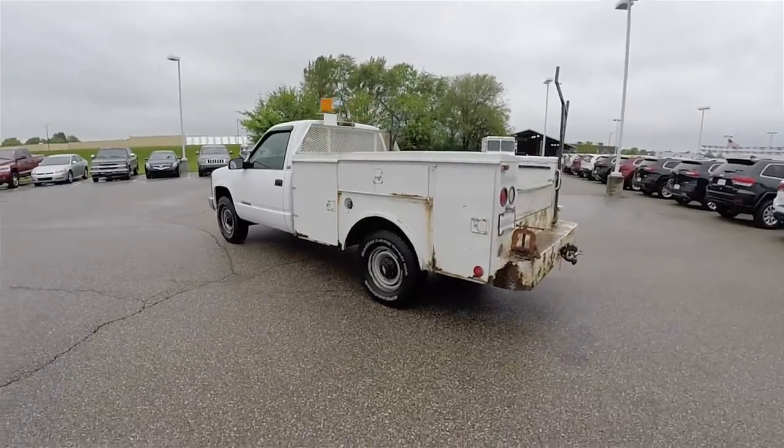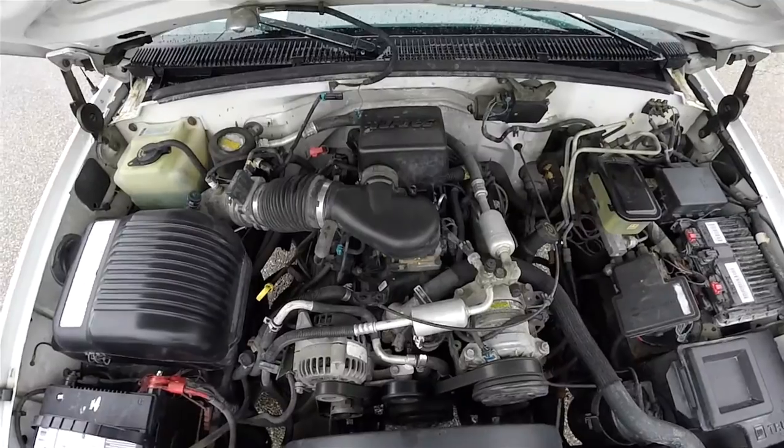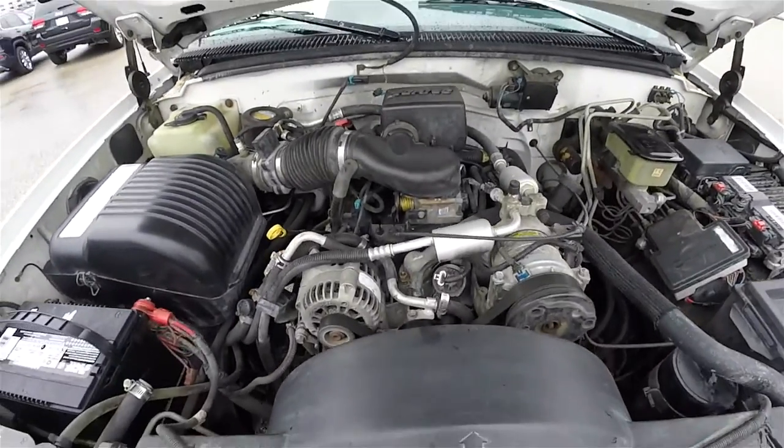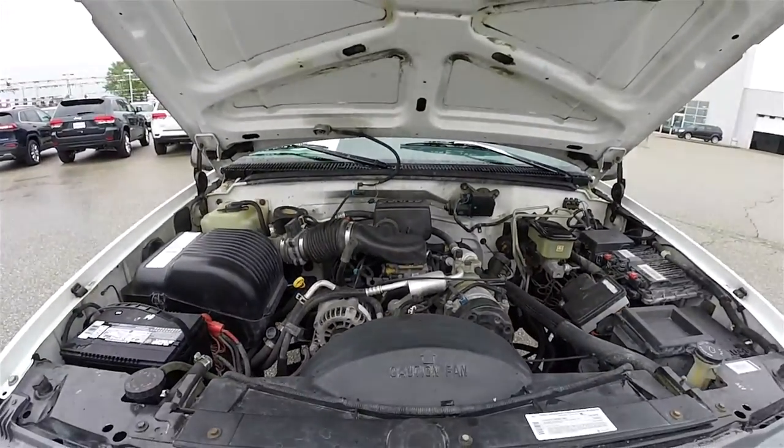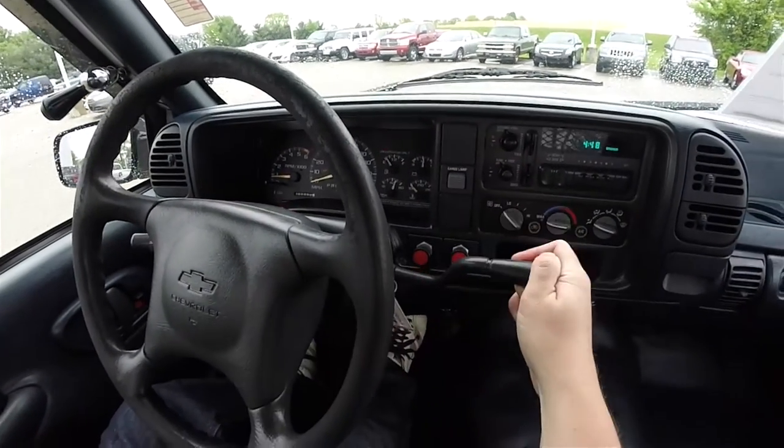It is powered by the Vortec 5700 L31 5.7 liter 350 cubic inch V8 gas engine. Uses the 4-speed 4L80E heavy duty automatic transmission.